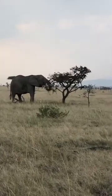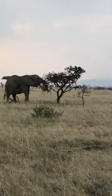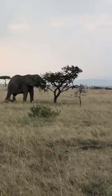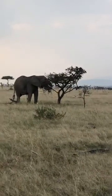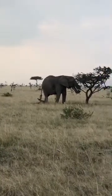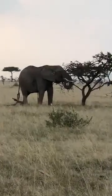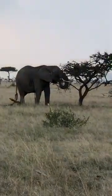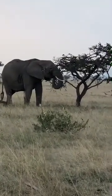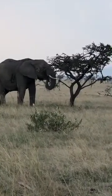One is still eating, still feeding on the tree. That's an acacia. Remember, the elephants have 6 sets of molars. Every time they win a set of molars, until they win the last set of molars at an age of 60 years. And that is the particular time that they cannot feed on the hard branches of trees. The tusk they use to cut off the branches.